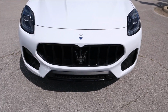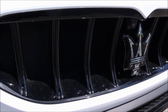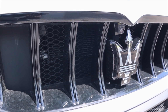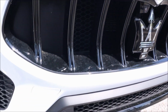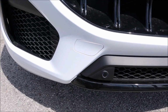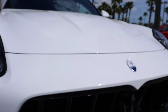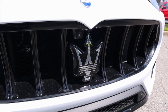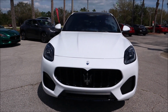The Modena spec will already give you the completely black slats in the grille up front. You guys know that the GT spec will give you the chrome in the center and then the black surround. For the Modena, you already get those black slats, and you get the black front lip as well to go with it. Other than that, this is all Grecale that you've seen before. All right, the new headlights, the Maserati insignia, and the big level 2 ADAS Trident right up front. This is a lot of Maserati that you guys have seen in the previous models.